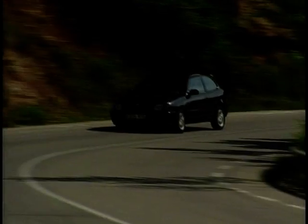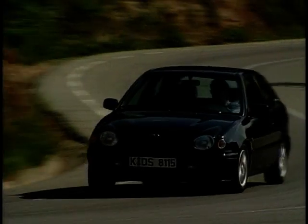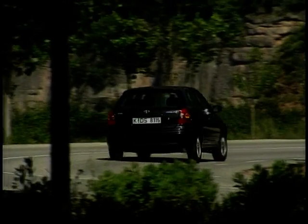The image of the Corolla is one of solid reliability and value for money, one that you'd expect from the world's best-selling car. So the temptation must be for Toyota to stick with what works. If it ain't broke, don't fix it, right?